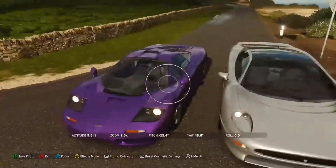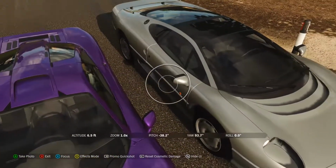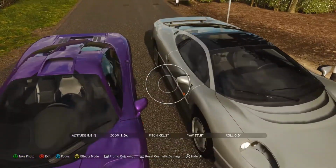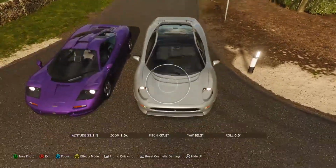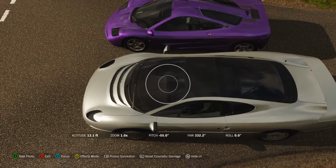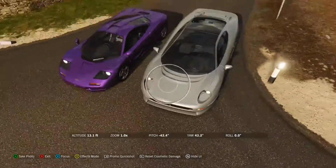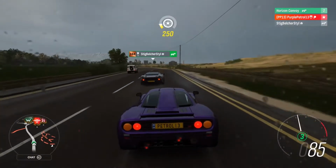Also, one thing that really irritates me about the XJ220 is the wing mirrors. What? Don't like wing mirrors? No, but the driver's side one is on the wing and the passenger side one is on the door. Yeah, so? I think that's a Forza error. No, it's not. It's like that on the car. It's because if you put it that far forward on the passenger side, you couldn't see it through the A-pillar, so they had to move it back. Wow, that's fast.